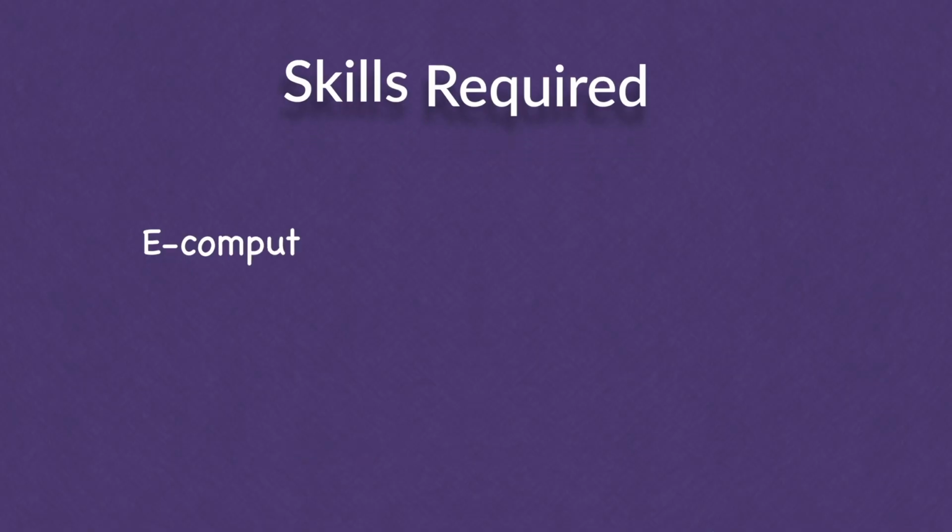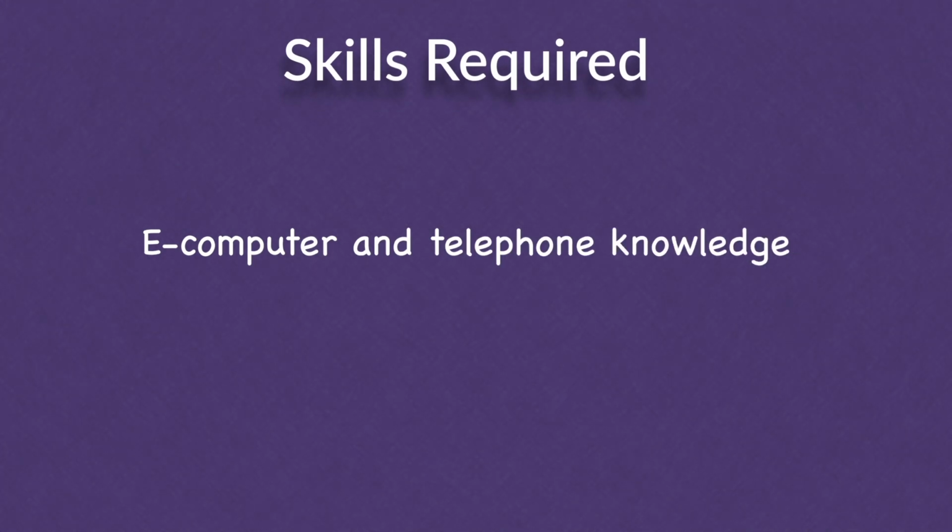Skills you will need to succeed: you're going to need to have patience and a good personality. You're going to need a lot of patience. You're going to need to know computer and basic telephone knowledge. It will probably take around 2 to 3 weeks to become proficient at this career.